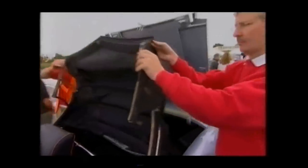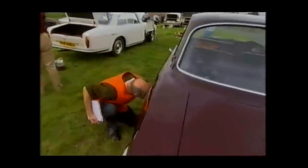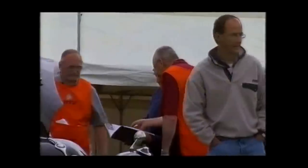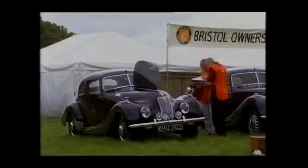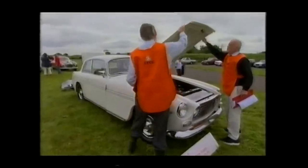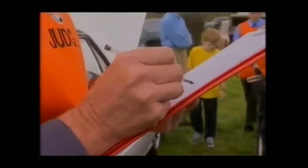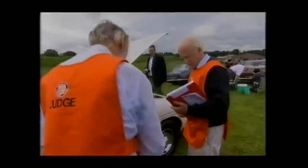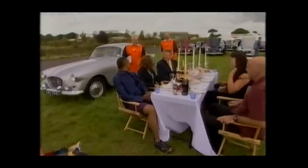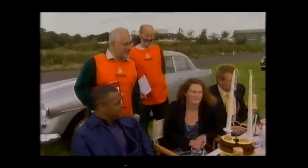The concours is an event specially designed for the auto-obsessive. The cars are subjected to a full body search as judges look for the tiniest speck of rust or hint of dirt. Vehicles are transformed from practical driving machines into glorified pieces of sculpture. Nuts and bolts must shine, even the tyres must be in perfect condition. Judges are looking for no less than the perfect car. Good afternoon. We've come to judge this car, so whose car is it, please?